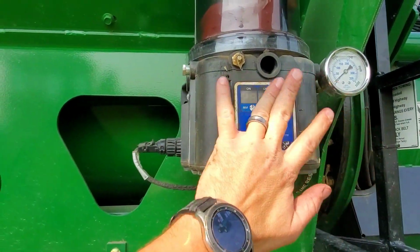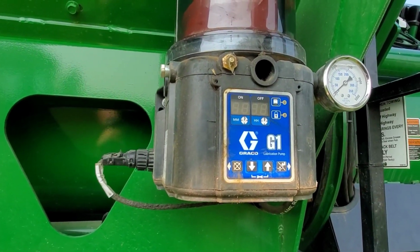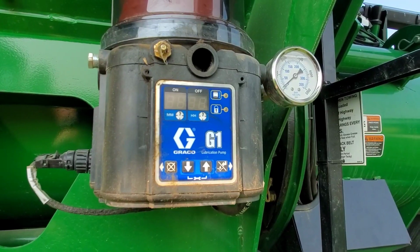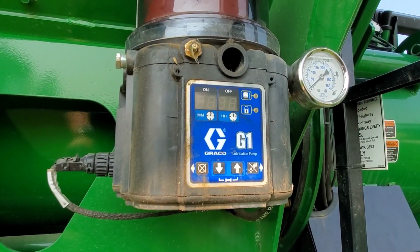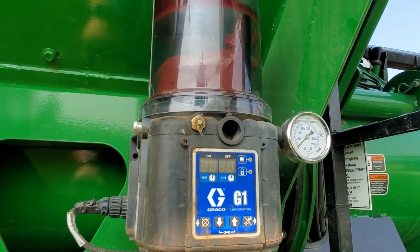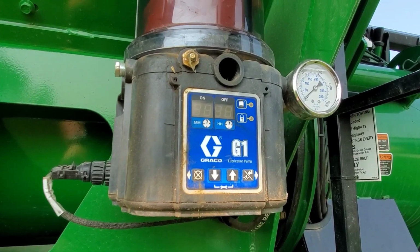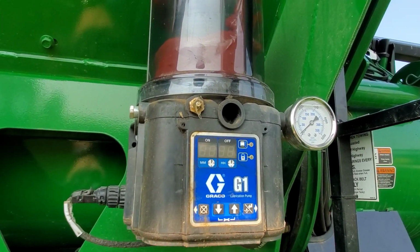You can program this and set it to run different intervals and stuff. It is currently set to run for like 3 minutes once an hour or something like that. I'd have to double check it, but it's pumping a little bit of grease frequently. Instead of once a day or once a month, it's every hour, but it's not near as much volume. So it seems to work pretty good.